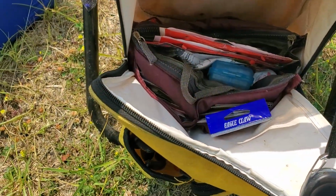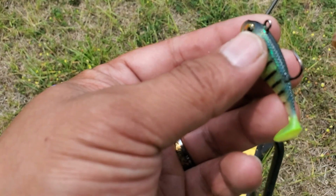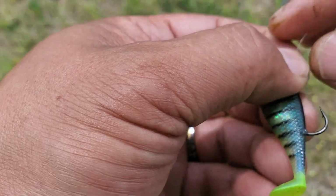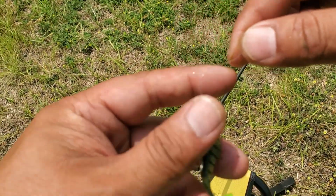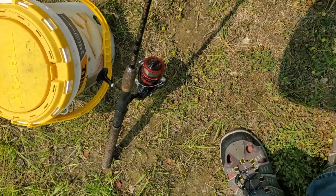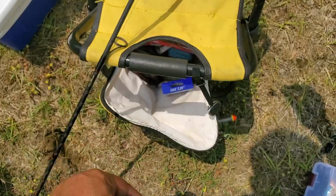I think that's what I'm going to do. I'm going to try out a swim bait. Try to just tie it directly on this line here, and see if we can catch anything with it. I never tried using a swim bait before, so we'll see. It's my first time using a swim bait. There we go, folks.